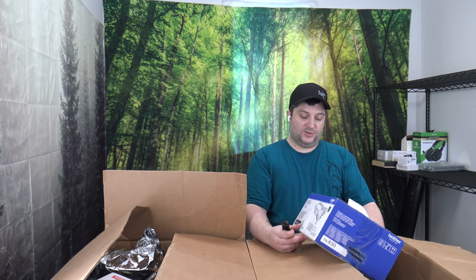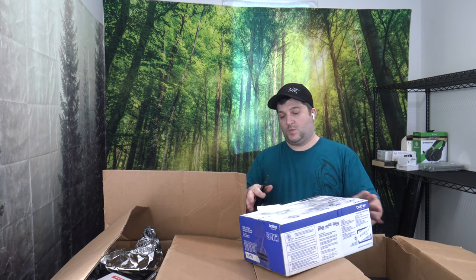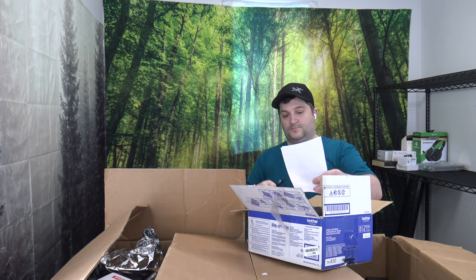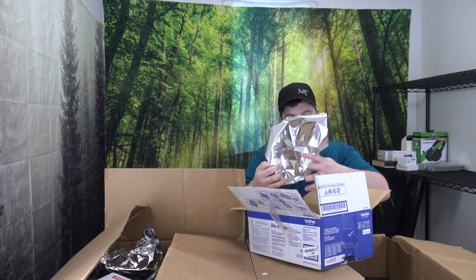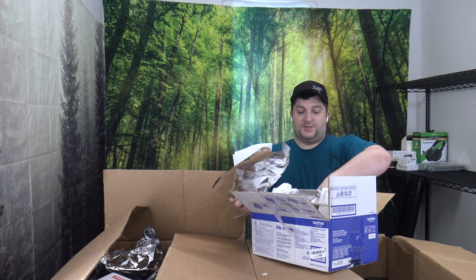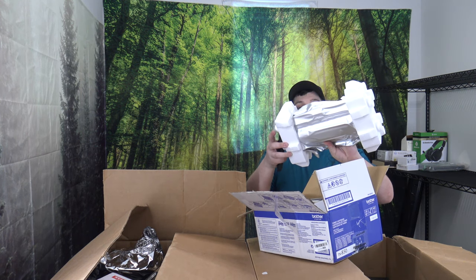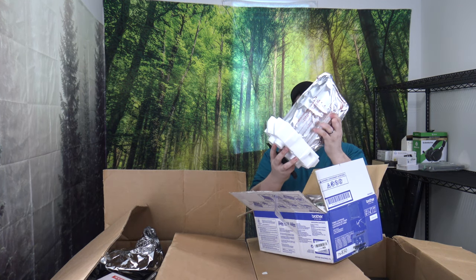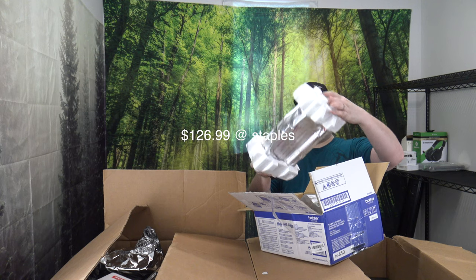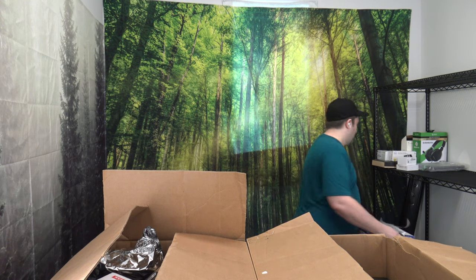Brother toner cartridge for TN850. Hopefully it's not empty. Brand new. Still back intact. That's pretty cheap. Nice. These things are not cheap. Actually quite expensive. Like I said, this salvage pallet seems to be paying off quite well.